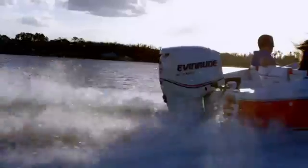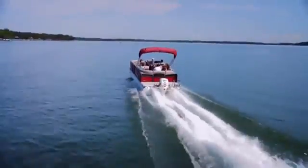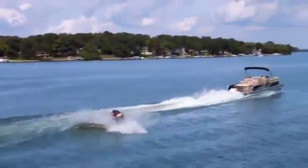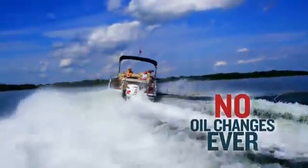Evinrude E-TEC has been outperforming four-stroke engines for years, with more horsepower and torque, with cleaner running, quieter operation, and better fuel economy. Evinrude E-TEC requires no break-in period, no dealer scheduled maintenance for 3 years, and no oil changes ever.